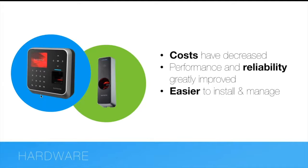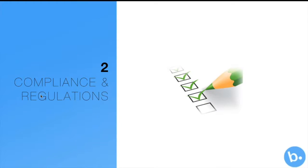Performance, I think, is a big one. We're at a point now where biometrics just work, and they work very, very well. There are so many great point-to-point and open integrations now that allow biometrics to be easily integrated into existing access control systems. So we looked a little bit at the biometric landscape. I'm going to move into some compliance and regulations as well.